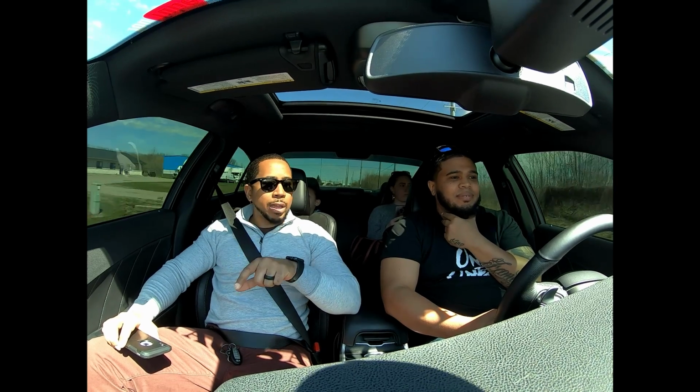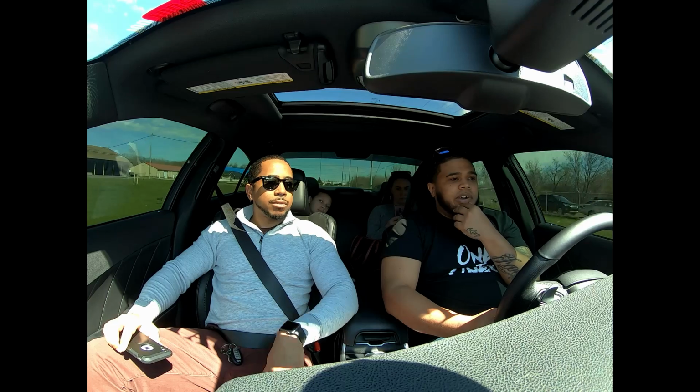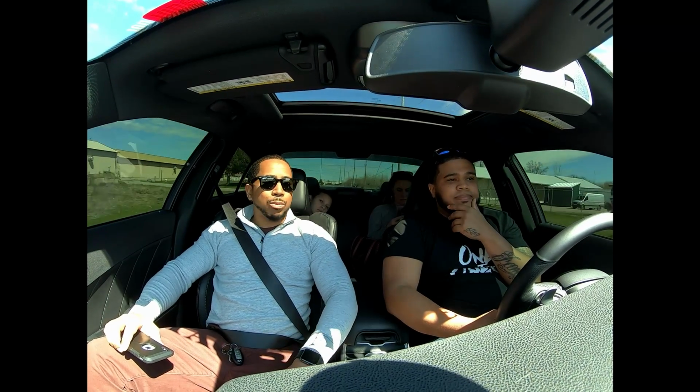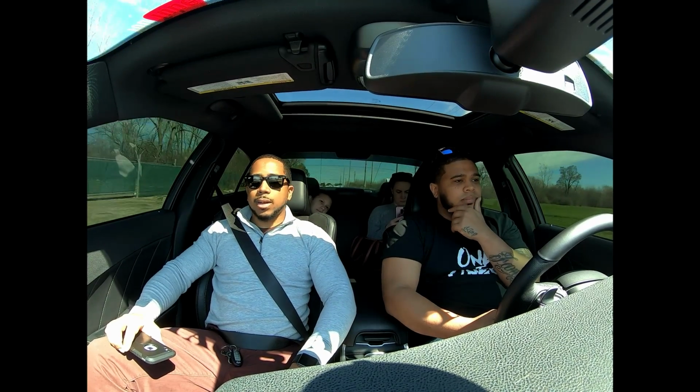So tell me something. This car comes with what, 485 crank horsepower and how much torque? 475. That's a lot, man. I don't know how much is put into the wheel, but being rear wheel drive is probably like a 15% loss. So you're still well over the 400 mark. Wow. And you can feel it too when you just took off there.